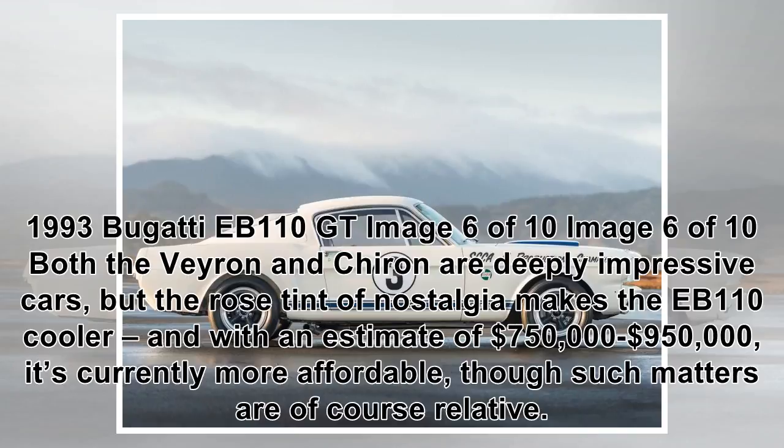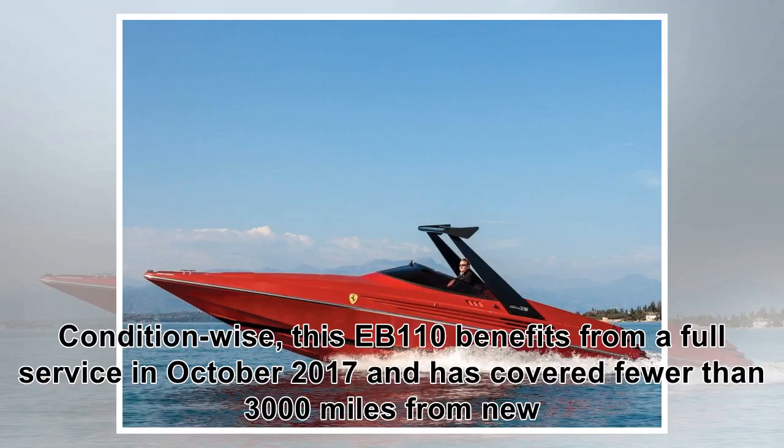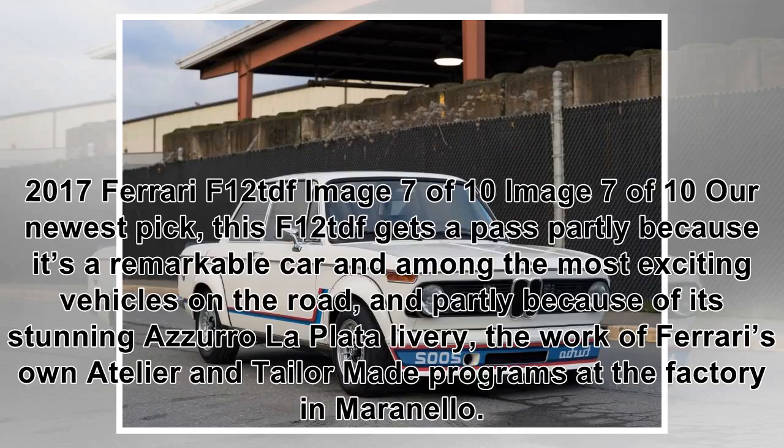1993 Bugatti EB110 GT. Both the Veyron and Chiron are deeply impressive cars, but the rose tint of nostalgia makes the EB110 cooler, and with an estimate of $750,000 to $950,000, it's currently more affordable, though such matters are of course relative. Likewise, a 213 miles per hour top speed might lag behind the later hypercars, but could still be considered fairly brisk by anyone else's standards. Condition-wise, this EB110 benefits from a full service in October 2017 and has covered fewer than 3,000 miles from new.